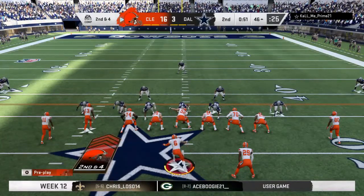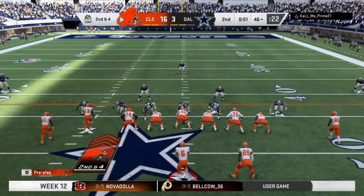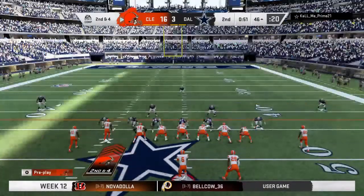Tight dog. 36. You go tight. You got tight right there. Whip.